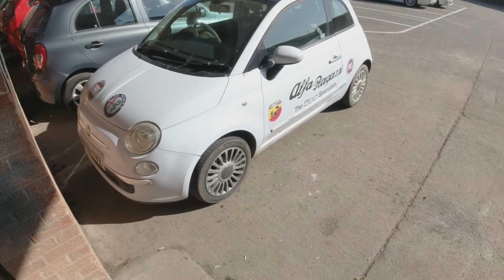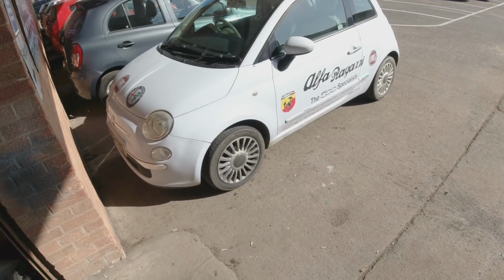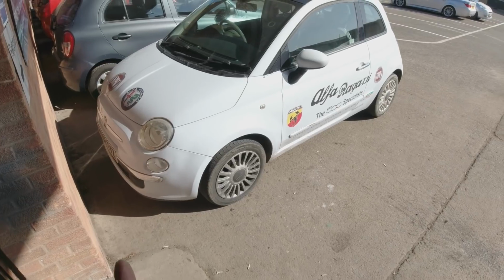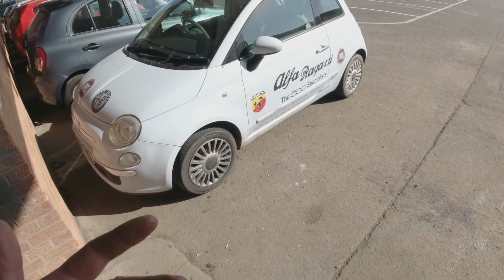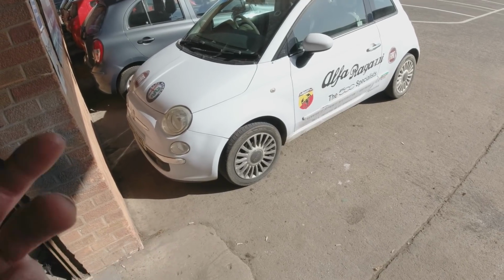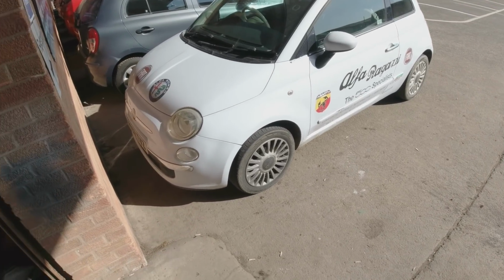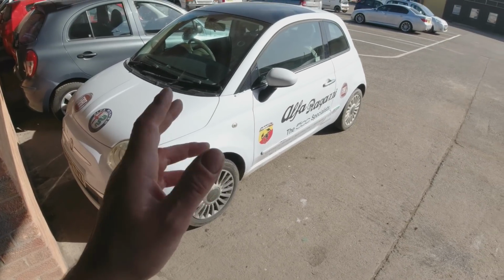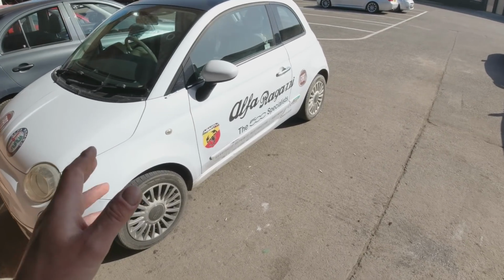So those of you that watch the channel know that I've got Cappuccino, little Suzuki Cappuccino that I bomb around in. I've got my 106 Rally. I've got a Fiat 500 X on a 2016 plate. I've got an MGB Roadster. I've always got loads of cars kicking around, but this is the car I use the most. This is my daily driver.